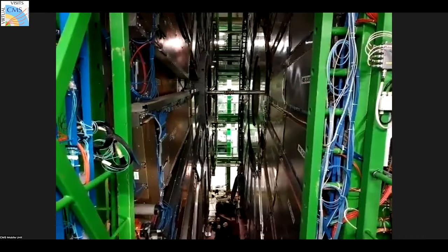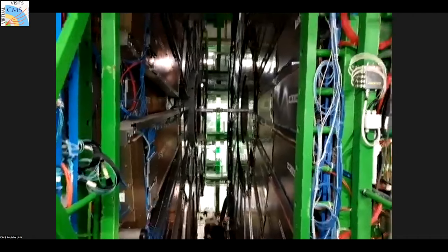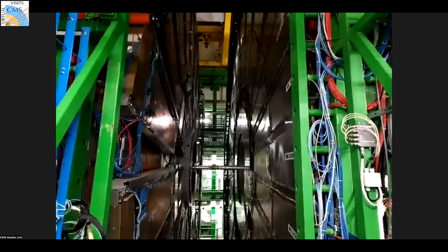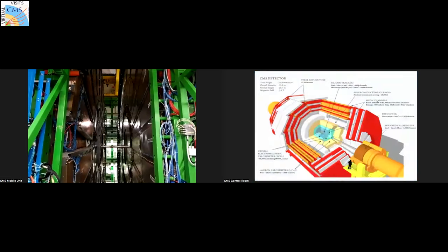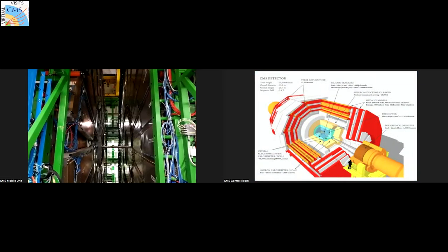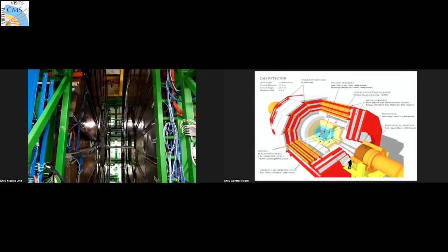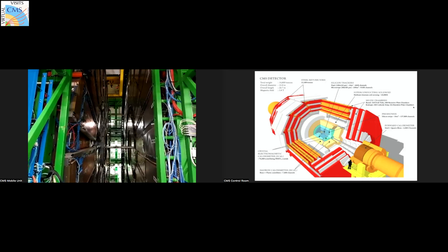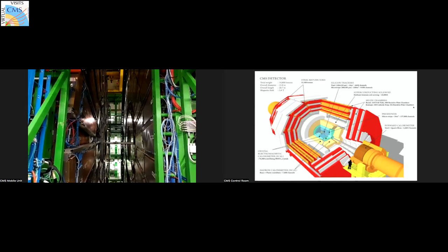But we can still see the muon chambers. The outermost layer that Claire was talking about, that will spot the muons, which are like a heavy cousin of the electron, are visible here. We use three different types of technology for the muons: drift tubes, resistive plate chambers, and cathode strip chambers. And the GEMs.